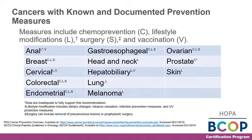So again, if you look here, there are 13 different cancer types that have recommendations on known or proven preventative measures. I'm not going to go through all of these, but some examples. Breast cancer: I put C for chemoprevention. We know that aromatase inhibitors and/or tamoxifen and the associated medications, which we'll talk more about, can have an effect in prevention of breast cancer. Lifestyle changes such as early pregnancy, breastfeeding, exercise, as well as decreased exogenous estrogen use, all of those combined can decrease risk of breast cancer.